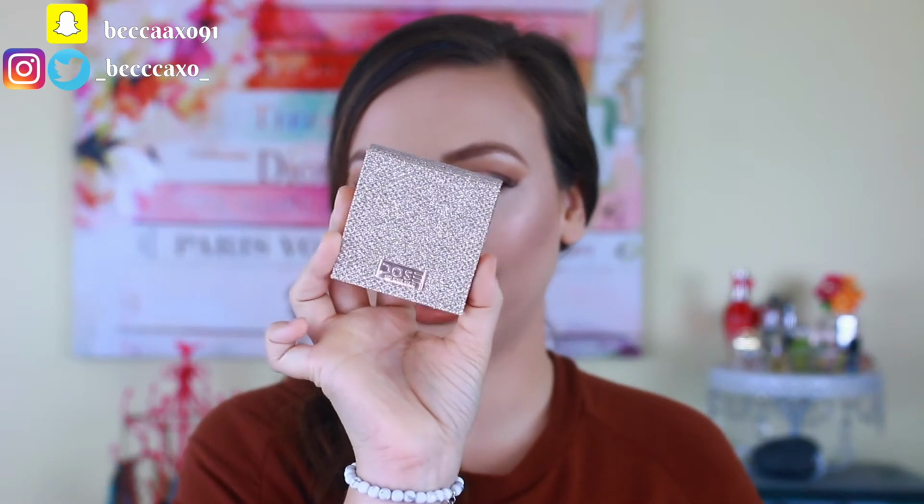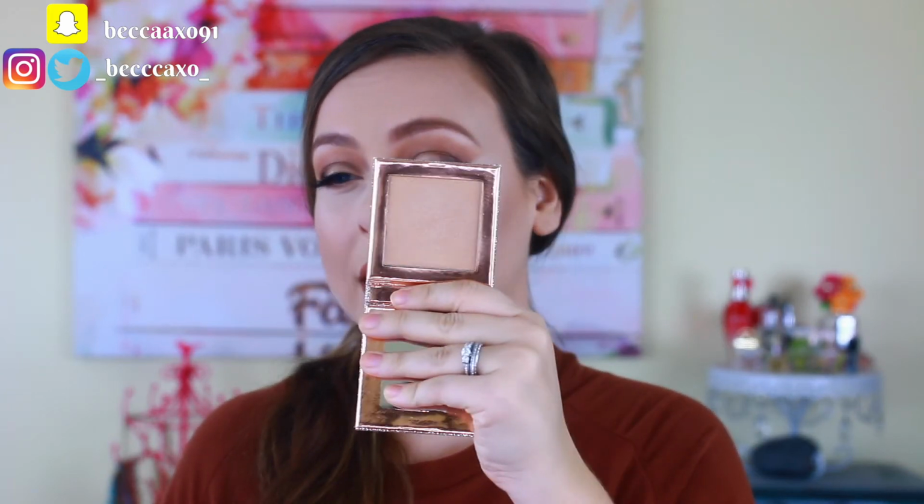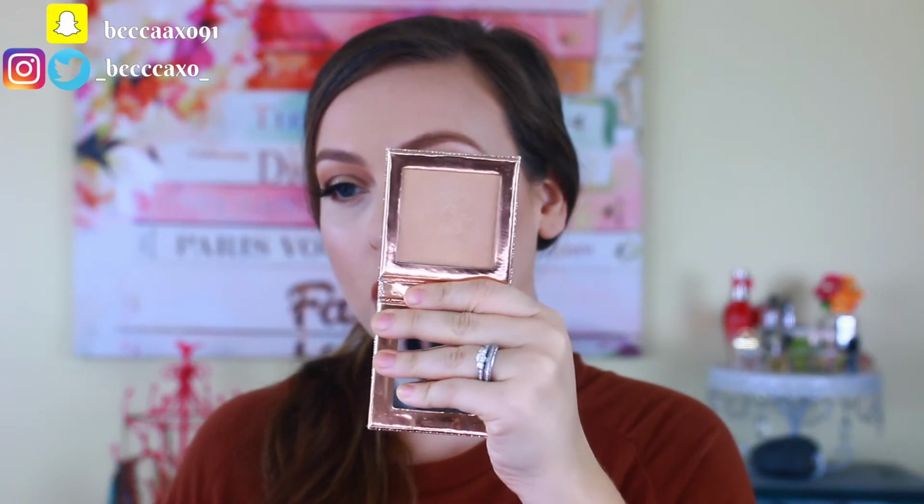The next product I want to share with you guys is the DESI and KATY collaboration with Dose of Colors. This is the highlighter in FUEGO. I really do like this. I haven't been using it so much on its own because it is a little bit too dark for my skin, but if you have more of an olivey tan skin tone, this color would look fantastic on you.